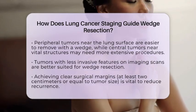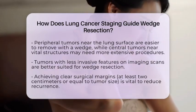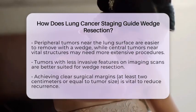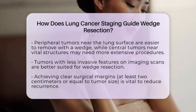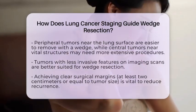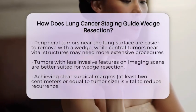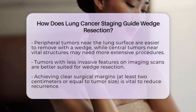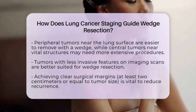Lymph node involvement is another critical factor. If staging shows no cancer in the nearby lymph nodes, wedge resection can be considered a curative approach. However, if lymph nodes are involved, more extensive surgery that includes removing and testing these nodes is usually required to ensure all cancer is addressed.